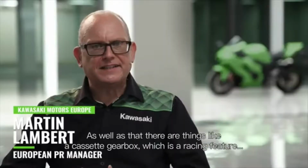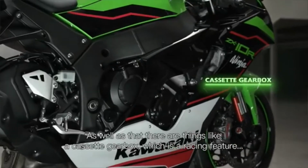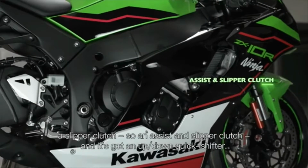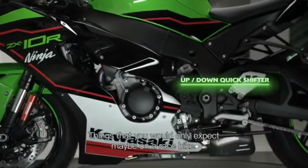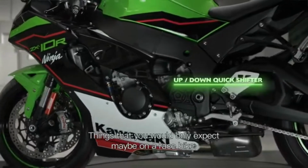As well as that, there's things like a cassette gearbox, which is a racing feature, slipper clutch, so an assist and slipper clutch, and it's got an up-down quick shifter, things that you would only expect maybe on a race bike.